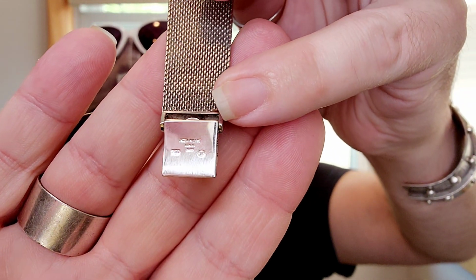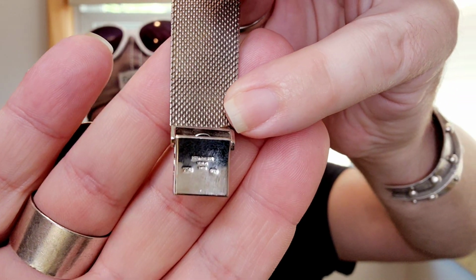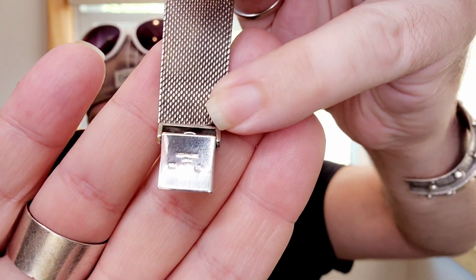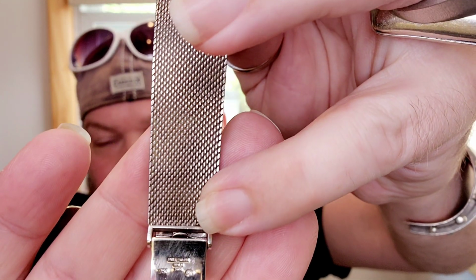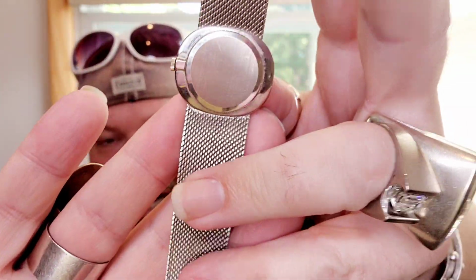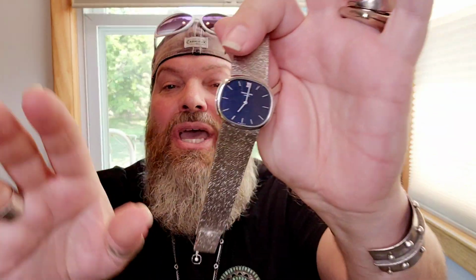Look at the hallmarks there. That is absolute genuine. And a beautiful 18 karat gold band. Look at the way that's woven together. Just absolutely incredible. This is just a spectacular watch.